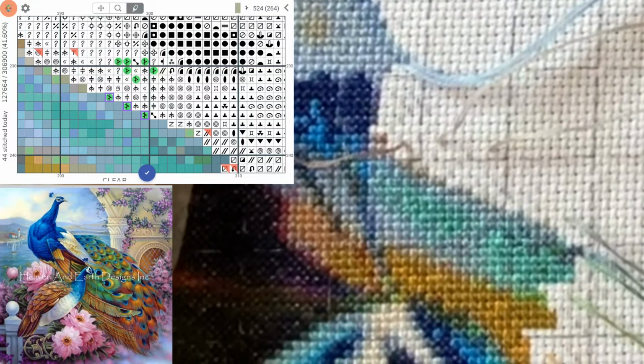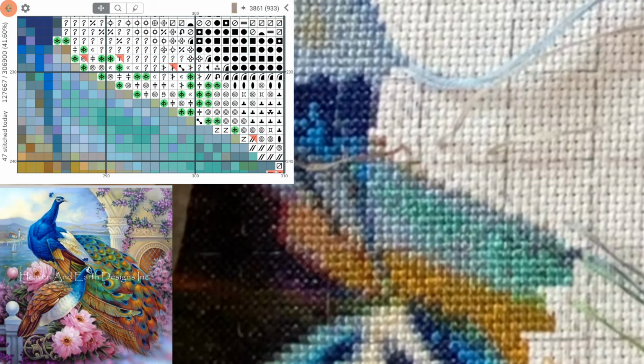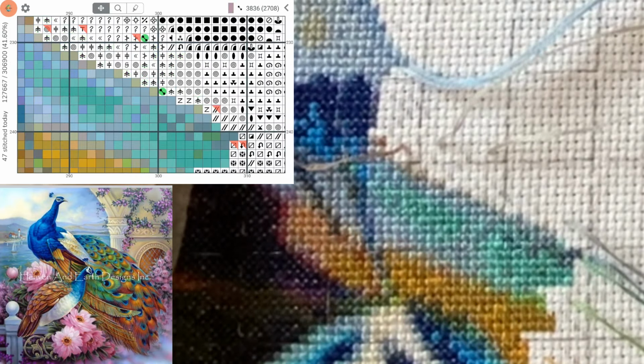It'll be a bit till I get to that color again, so I am just going to unthread it for a while. Okay, just going to take a look. If I do some other colors first, I think I can do a bunch in a row, which I like to do. Yeah, if I can do all or most of one color in a row, do that. So sometimes that means doing other colors around it first.